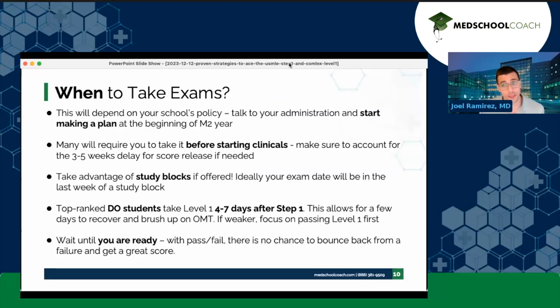So I think this is a really important question. I get this question all the time. I'm taking Step 1, I'm taking Level 1. When do I take them? Do I take them days apart? Do I take them a month apart? Matthew has done both. What do you think, Matthew? What did you do? And then how do you guide your students?